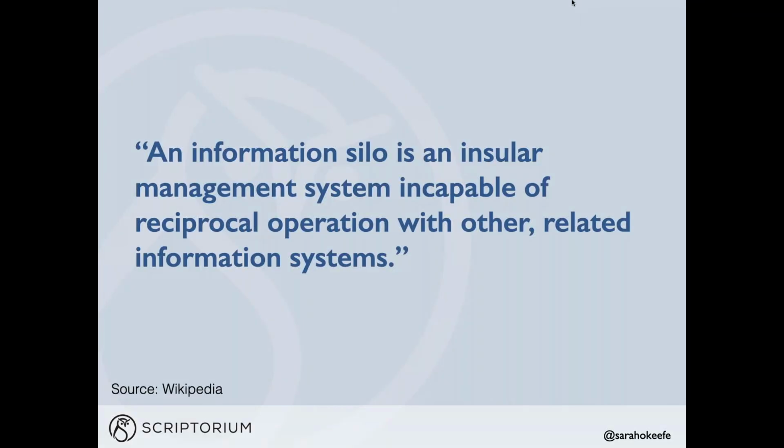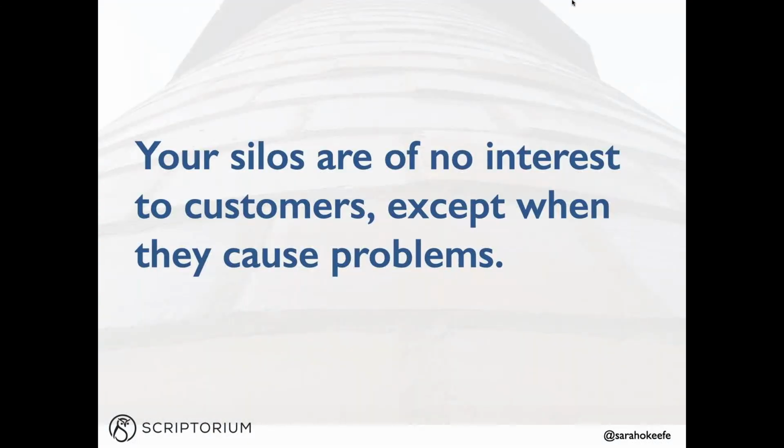So a silo is something that can't talk to other systems, right? And content silos very often are content management systems where the content goes in, but we can't get it out, or we can't get it out in any form that we can process to do stuff with it in other systems. Now, the problem with silos is that your customers don't care, right? Your customers think silos are stupid. They're not interested in them. And when you tell them things like, oh, well, when you do a search over there, you're not going to get the results you need because you need to go to this other part of the website because of the way our company is organized, you just make them angry.